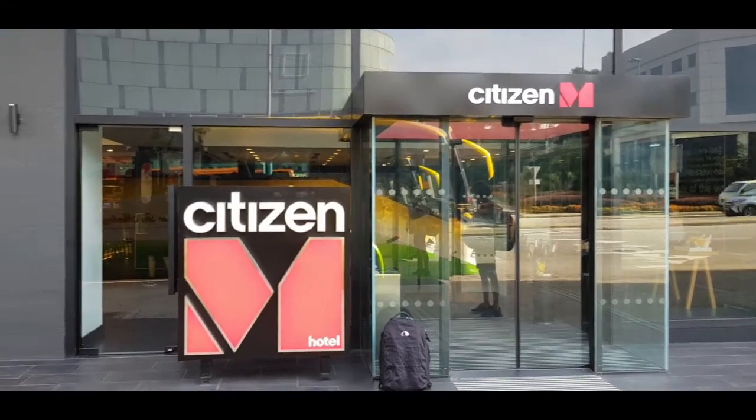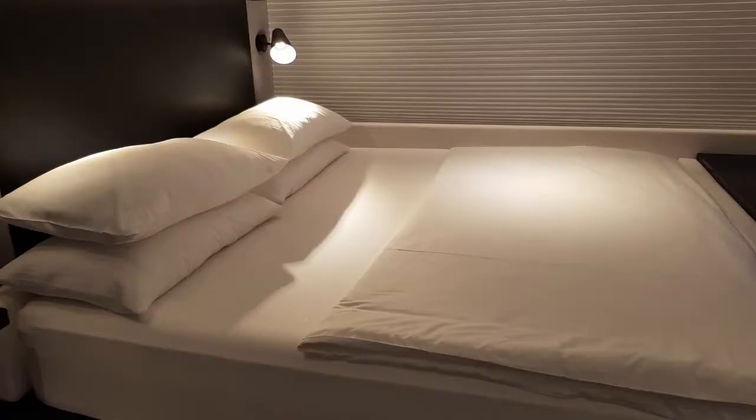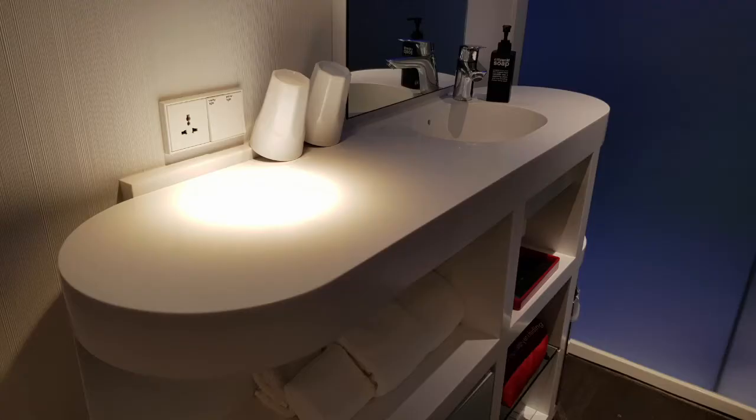Hi, we just checked into this citizenM hotel, which is located at Jalan Pudu. We checked in to room 724, and now we are inside the room. I shall now give you a room tour. It's a kind of small room, but a very unique kind of place.